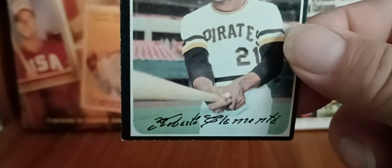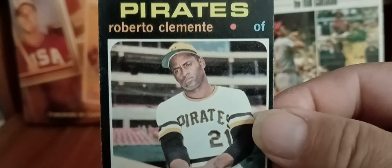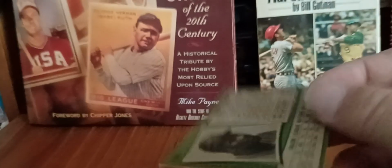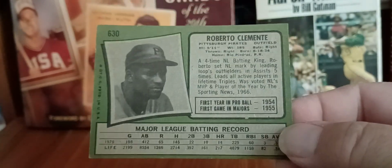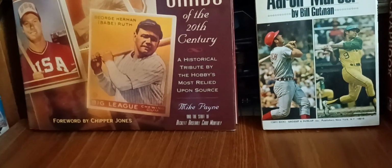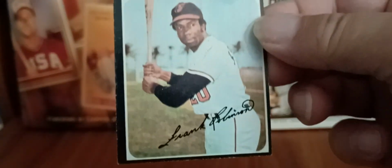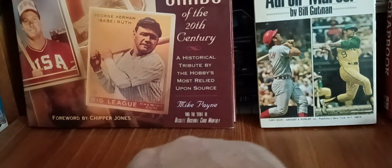Here you go, Lou Brock. At Three Rivers. And like I mentioned before, when we were little kids on the Army base, all of us wanted to be Roberto Clemente or Willie Pops Stargell. Rest in peace. What a great man. Great guy. Who would have ever known? Frank Robinson. Hit the longest home run in Memorial Stadium.